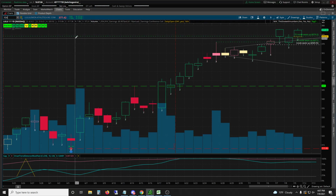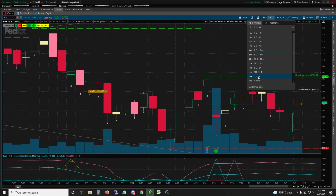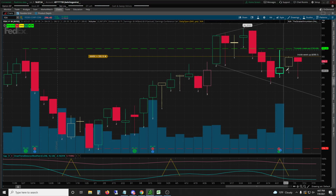FedEx was the next one. I don't believe FedEx triggered. No, it didn't. Look at the weekly here. Your trigger was $300.10. The high was $299.63, so it never did trigger. If you would have played it to the downside, I didn't have it on the watch list at the downside. But if you would have played it to the downside, it would have taken out target 1 right here. But I wasn't looking at it to the downside.